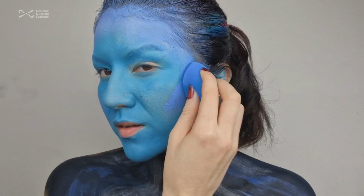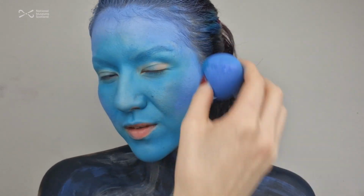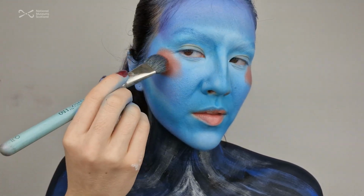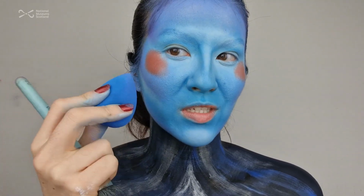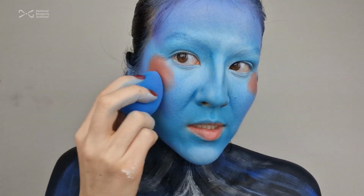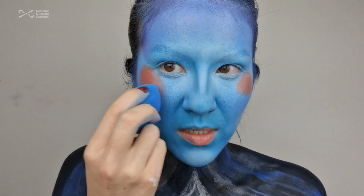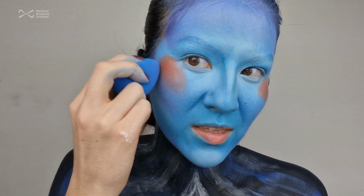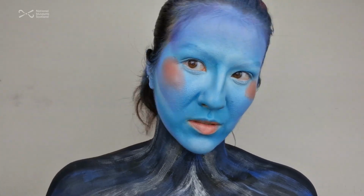Just pressing it all in with a sponge to get the base down, and then I'm going to add more definition with eyeshadow. Now that I've done my blue and purple base, I took another red cream colour and tapped that onto the high points of my cheeks, and then I'm going to take the same sponge and blend those edges. I think that with cream paints you get the best blend and the smoothest finish if you use a sponge. So just gently tapping around those areas so that it doesn't transfer to anywhere else on the face.